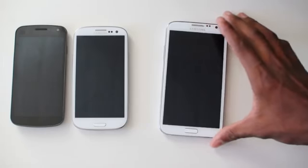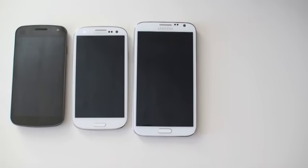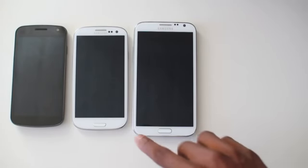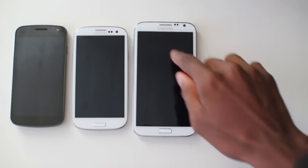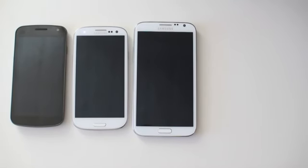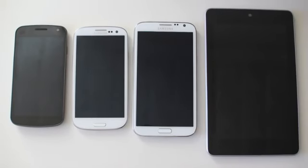And then there's the Galaxy Note, a 5.5-inch behemoth of a display, easily the largest of the smartphones out there right now. And you can see that the body of the Galaxy S3 can almost fit in the screen of the Note itself. It's that spacious. A lot of people seem to think it's too close to a tablet size, but trust me, it comes nowhere near the smallest of the Android tablets out there.